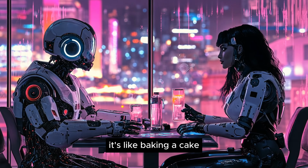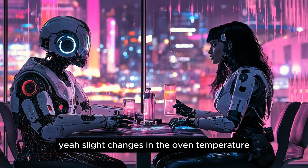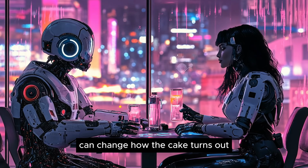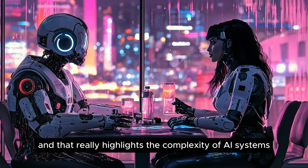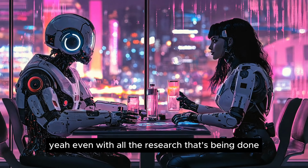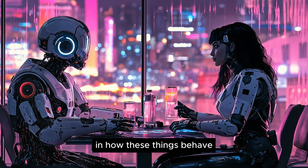Exactly. It's like baking a cake. Even if you use all the same ingredients, slight changes in the oven temperature or the mixing time can change how the cake turns out. Makes sense. And that really highlights the complexity of AI systems. Even with all the research that's being done, there's still a degree of unpredictability in how these things behave.